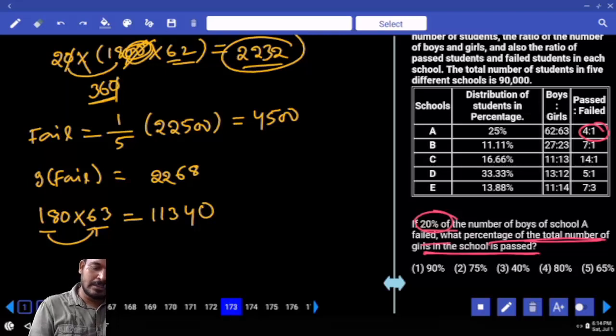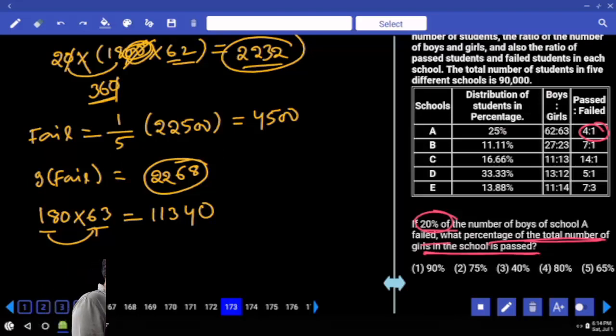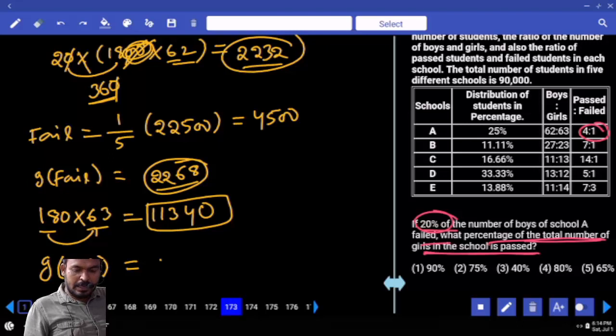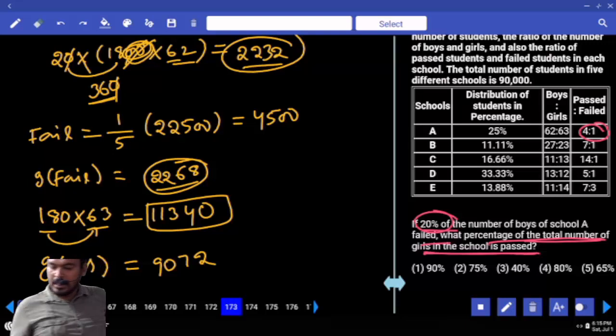11,340. From that 11,340 we subtract which one? 2268. 11,340 is the total girls. In that, how many girls failed? 2268. The difference between these two gives which one? Girls passed or failed? Passed. What is the difference? 9072. And what is the question here?